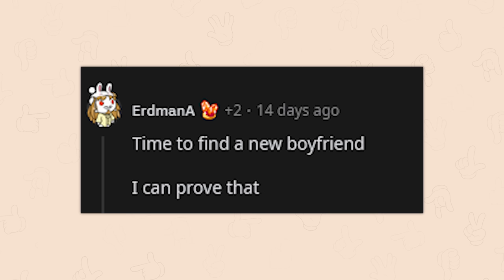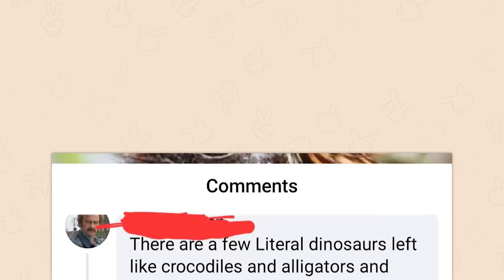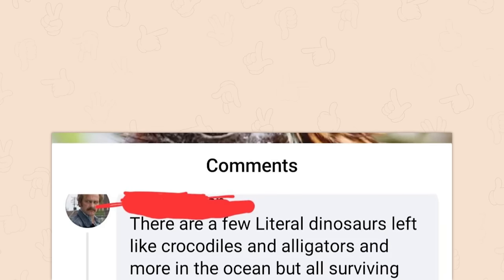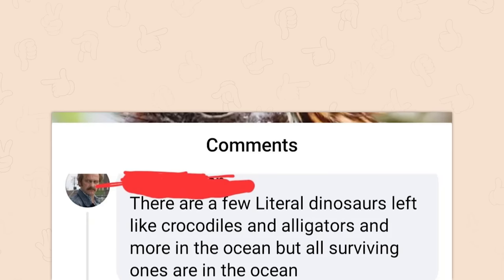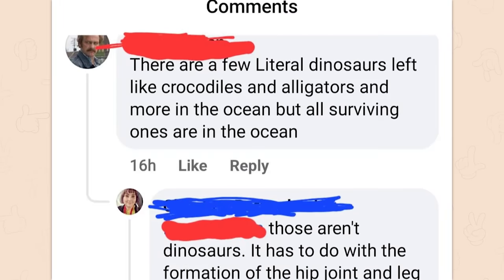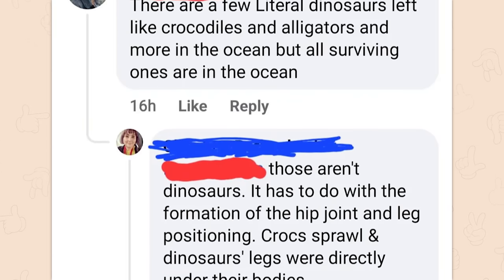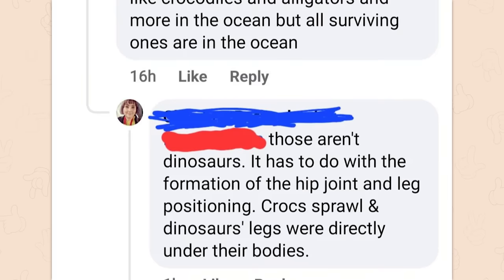I can prove that birds are dinosaurs. Crocodiles are not. There are a few literal dinosaurs left, like crocodiles and alligators, and more in the ocean, but all surviving ones are in the ocean. Those aren't dinosaurs. It has to do with the formation of the hip joint and leg positioning. Crocs sprawl, and dinosaurs' legs were directly under their bodies.